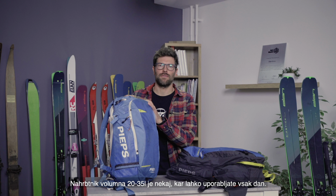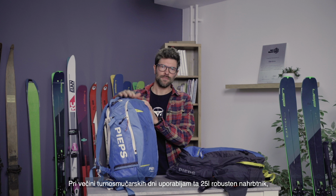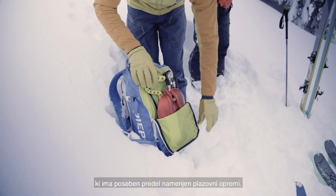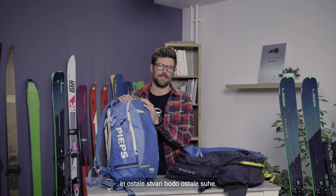So we need to store all this gear in our packs. A backpack between 20 and 35 liters is what you can use every day, even for multi-day trips in the Alps where you will spend nights in a cozy hut with beds and food ready for you. On most of the touring days, I will use this 25 liter rugged pack that has a separate accessible avalanche compartment in case I do a snow profile, dig a pit and store back my equipment. It will stay separate and keep other things dry in my pack.